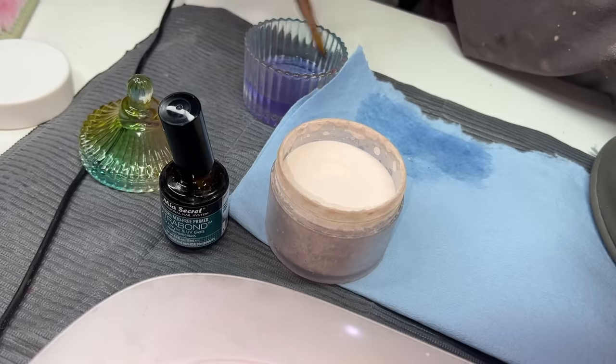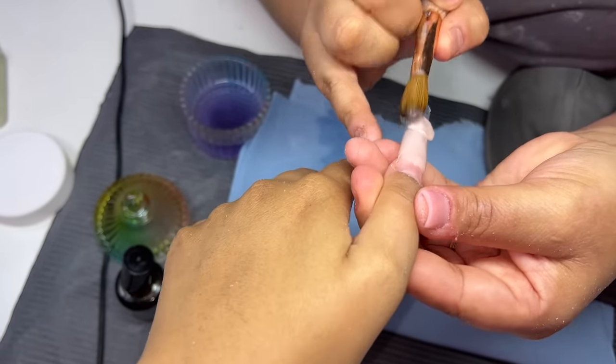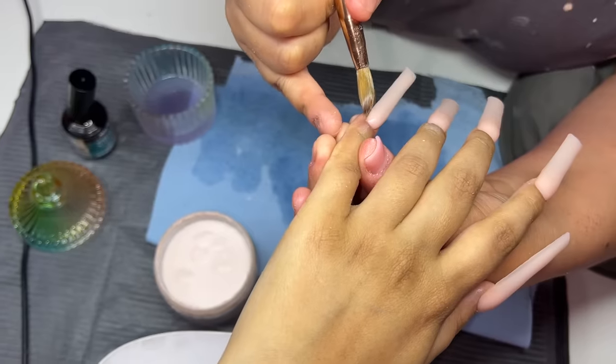My favorite part is the acrylic. I just love the smell of getting my nails done. I would say I hate how long they take, but not really, because I'm just so used to it. I've been getting my long nails for so many years. My nails take 4 hours plus.